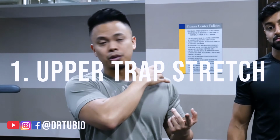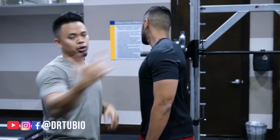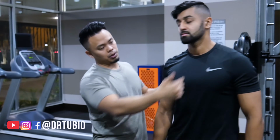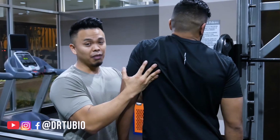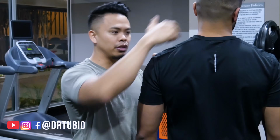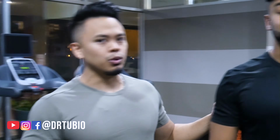The first one is going to be the upper trap region. We're going to show you how to stretch this upper trap region right in through here. And then we're going to follow into the levator scap, which is going to be right up into this region. It elevates the scapula upwards, right? So we're going to have you stretch the upper trap, and then we're going to go into the levator scap stretch.